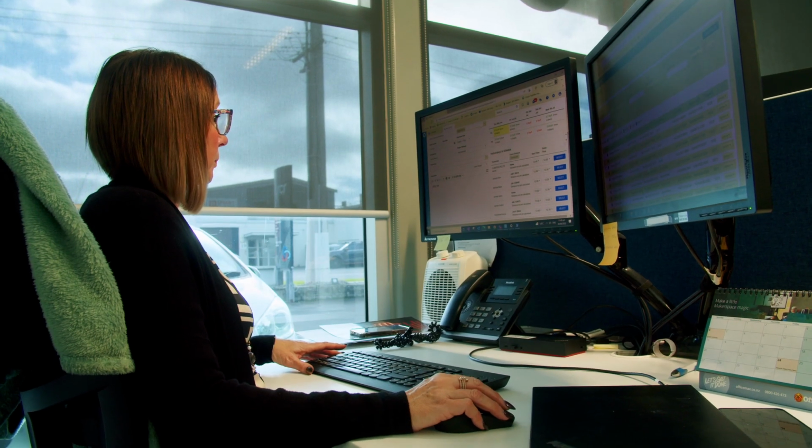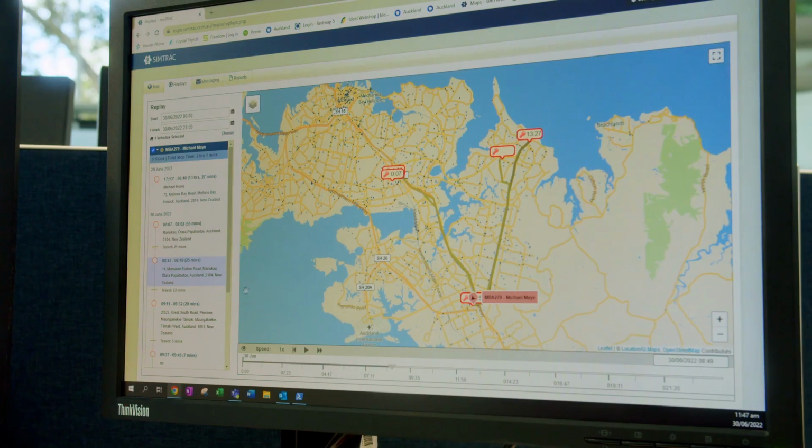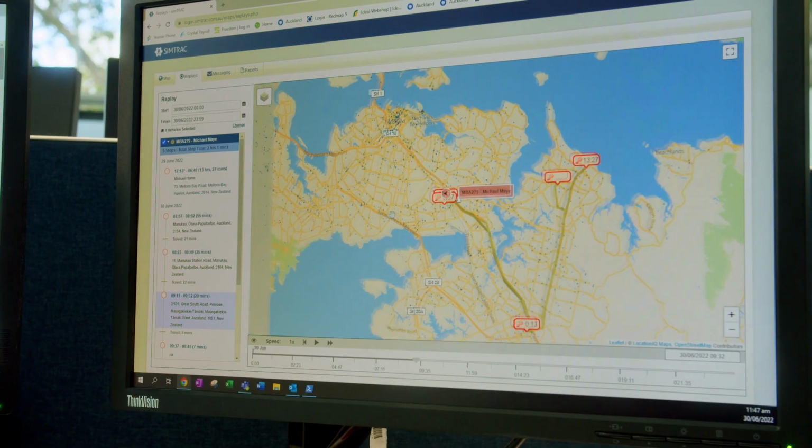We use SIMTRAC as well, and the main use for us is when a job comes in, we're able to see through the GPS who the closest technician is to that site, so we're able to respond to our customers fast.